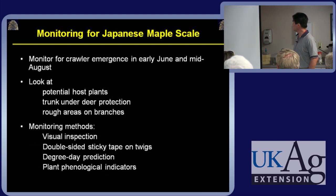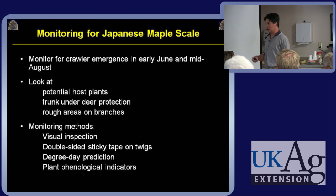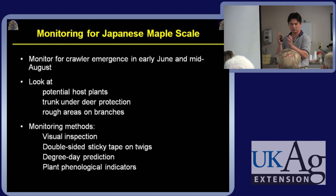Okay. So monitoring, again, for a good control program for Japanese maple scale, you want to target the crawlers. So you want to figure out exactly when they come out, typically early June or mid-August. And then where are you going to look? Look at the plants that are most affected. And also look underneath the deer protection. That's where a lot of the time the scale insects congregate, because they are protected from the environment underneath there. Another place would be a rough area, the elbow of your plants or some kind of crotch somewhere over there.